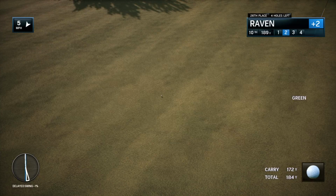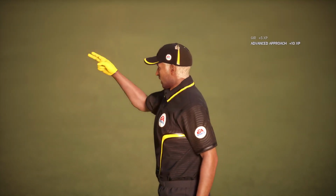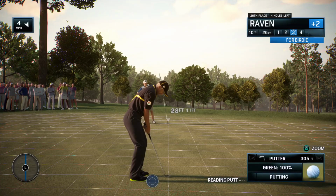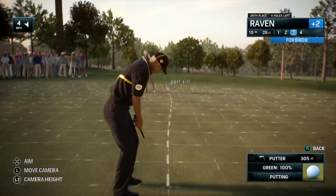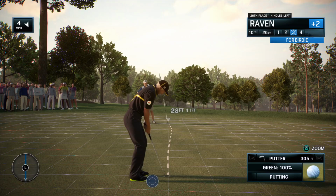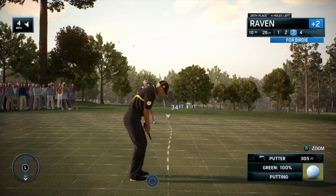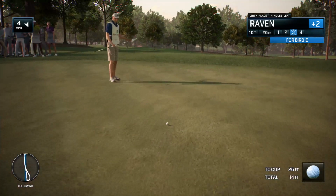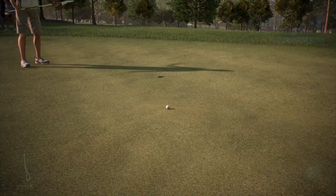Not close, but not bad either. That one's about 25 feet away. See if he can get something going here. Two straight birdies. Pretty good effort right there.